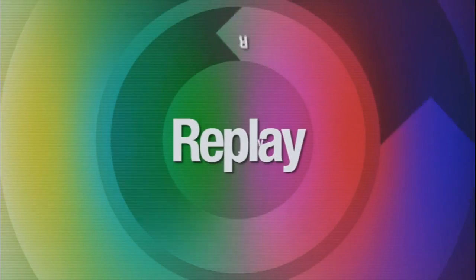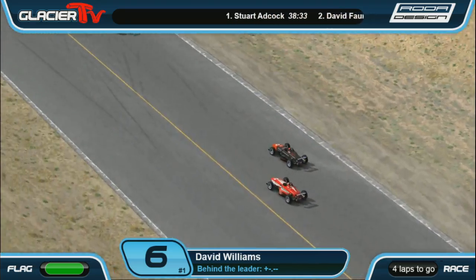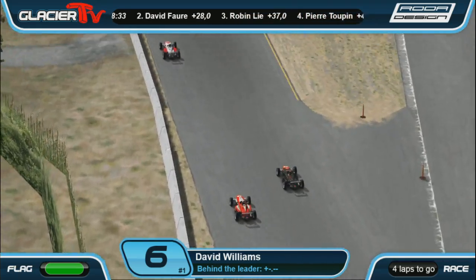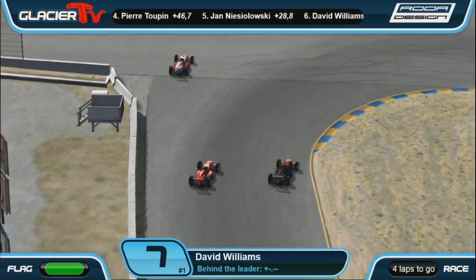We're just waiting for the timing and scoring to sort itself out, as David Williams and Jan Rundowski are both down in pit lane, both getting repairs to their race car, and for the moment, there's absolutely nothing these guys can do as they're getting themselves repaired.